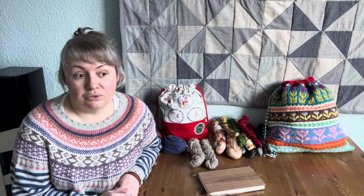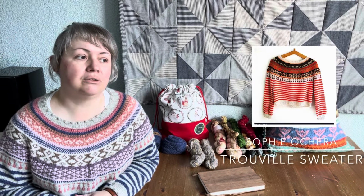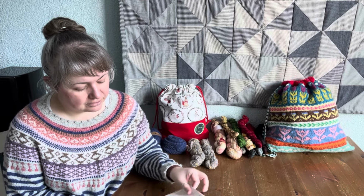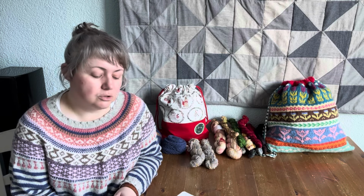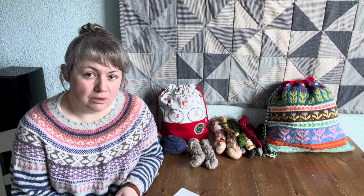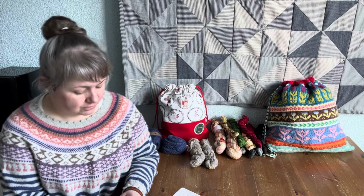But I do have some finished objects to show, and I'll tell you what I'm wearing first. This is the Trouville sweater by Sophie Ochera. Let me check my notes. I made this as a test knit in 2020. I used Drops Flora and Drops Nord for this, and I used a 2.5 millimeter needle, a US 1.5, and a 3 millimeter needle, US 2.5. I made the size extra large.